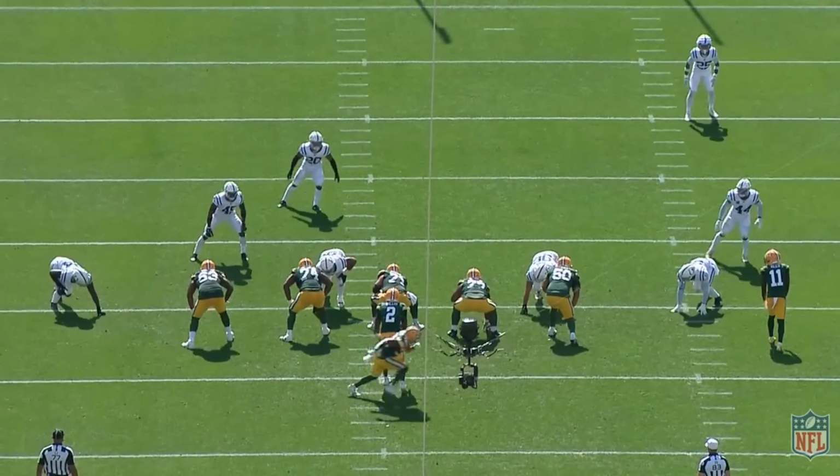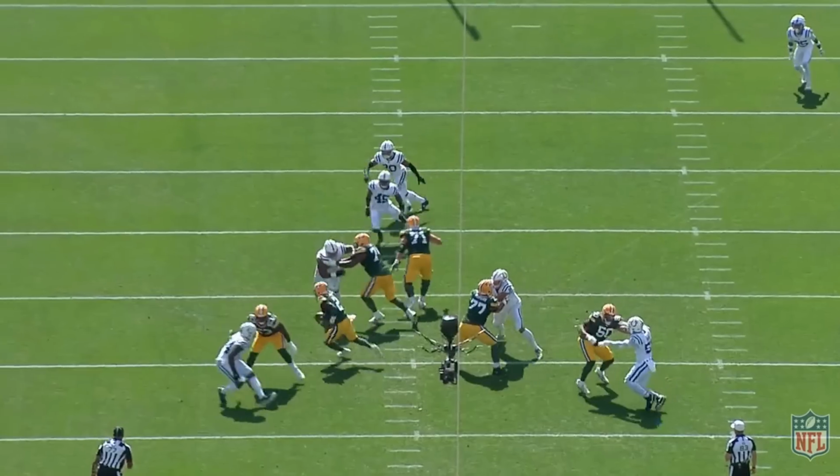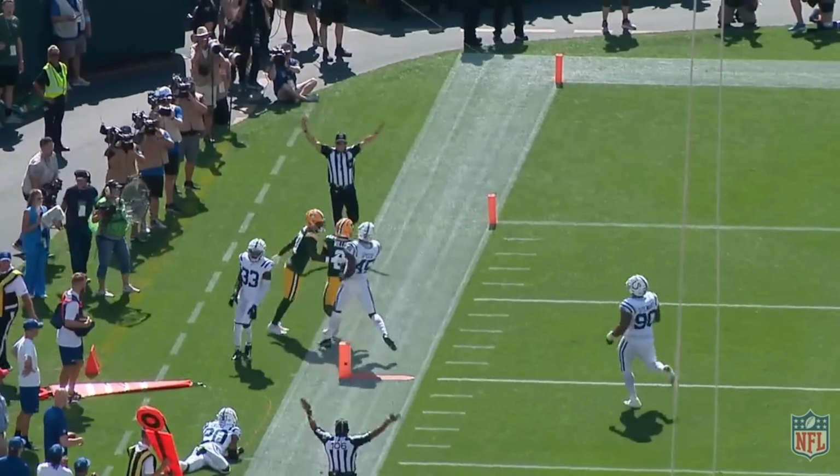So again, look what it does to the second level players. 20 and the safety rotating down. 45's not even looking at the ball. Bye-ya. And now we got third and manageable.